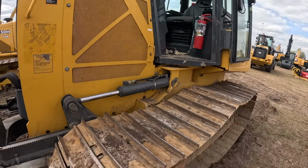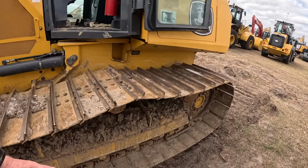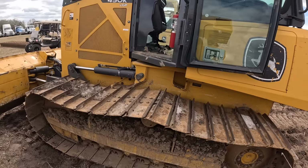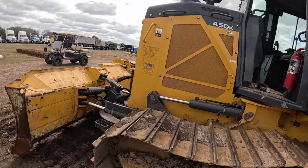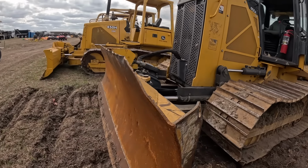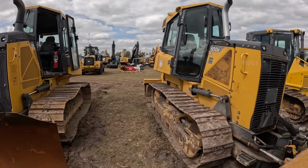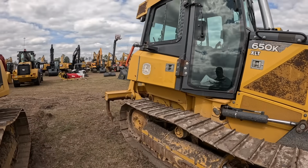I might stay away from it. May not be nothing major, but they beat the blade all to hell. I mean, that blade's rough. Yeah, just X that one out. Could be something major. Got one more to look at.